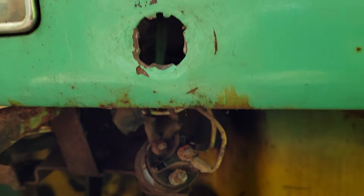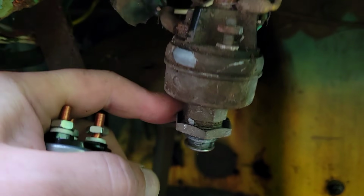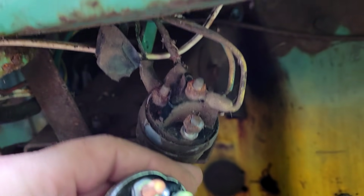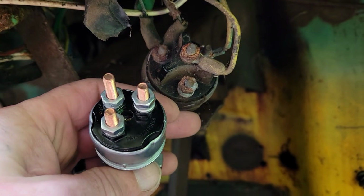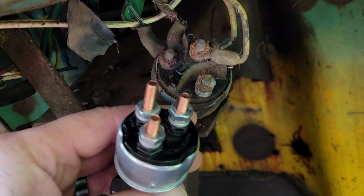All right, well, I got the old ignition out. It's hanging up underneath here. First thing I'm noticing, comparing the two, is the wiring configuration is going to be a little bit different. So I'll have to look into that a little bit and make sure I get that right.